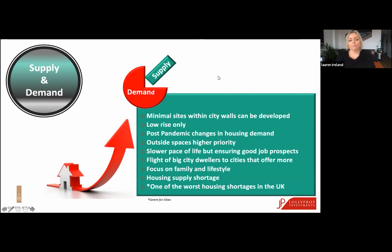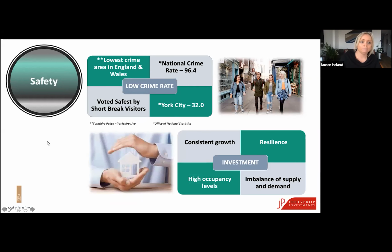Supply and demand. This is a really important slide for investors, because in a lot of cases, when you see pipeline, and future investment, that's when you naturally see these movements in your growth. So what we have in this city are constraints in terms of supply. It's a walled city, it's low rise only, nothing can be built higher than the Minster. And because of this change in dynamic and where people are moving to, what it's done to already one of the worst housing supply shortages in the UK has only compounded that. So what we see in future growth is not a massive pipeline. That's really, really nice to know that when you're investing in a city, you're not 4 or 5 years down the track going to see a drop in your growth rate.